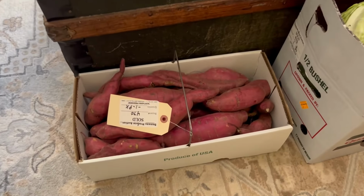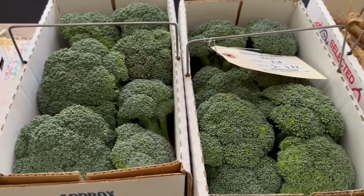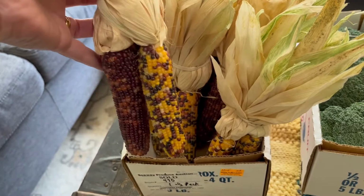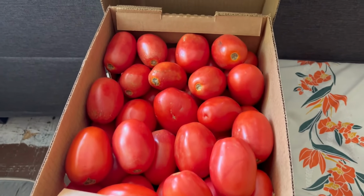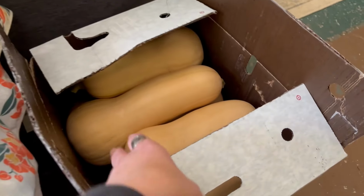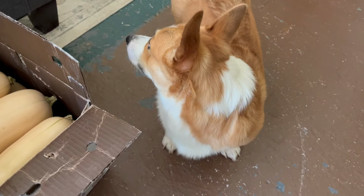All right, let's take a look at what I got at the market. So I got some sweet potatoes, and I got 4 heads of cabbage, and right here is horseradish root, and I got some broccoli again, and I got these really neat decorative corns, so I'm going to be decorating around the house with those. And I also got some tomatoes, so I'm going to be making some barbecue sauce and ketchup with these Roma tomatoes. And I also got a bit of butternut squash here, so that was really exciting. And I'll be making some soups and casserole with these.